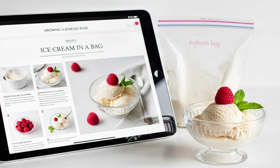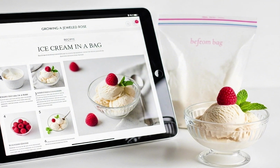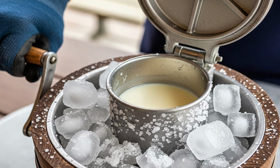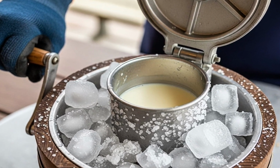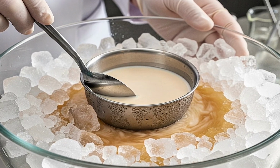The Science Explained. Water freezes at 32°F. To turn the milk mixture into ice cream, you need to get it colder. Adding salt to ice dramatically lowers its freezing point, making the salt-ice mixture super cold. This super cold brine quickly absorbs heat from the milk mixture, causing it to freeze into ice cream as you shake it.